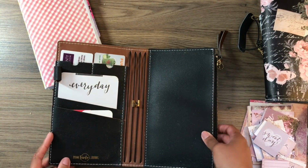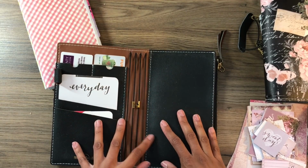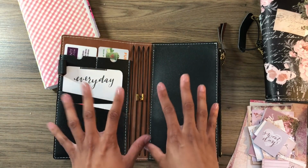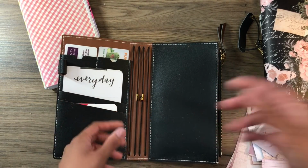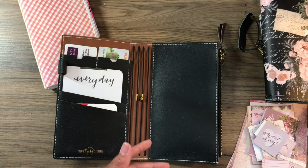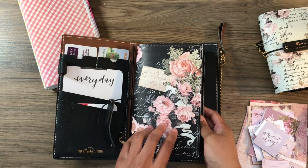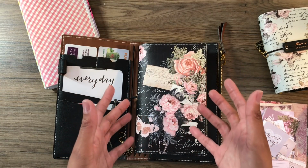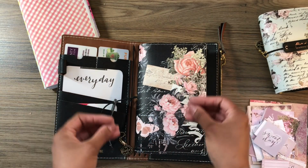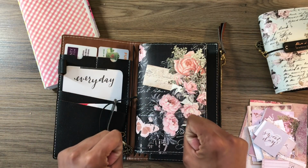Anyway, so in my black standard Prima, I'm gonna consider this my office, so to speak. So work-related stuff, project planning, project management, all that kind of stuff is going to go in here. And then in here, I'm gonna do more of the day-to-day things, more journally related things that I would love to get done, but if I don't, it's not going to hurt anything.